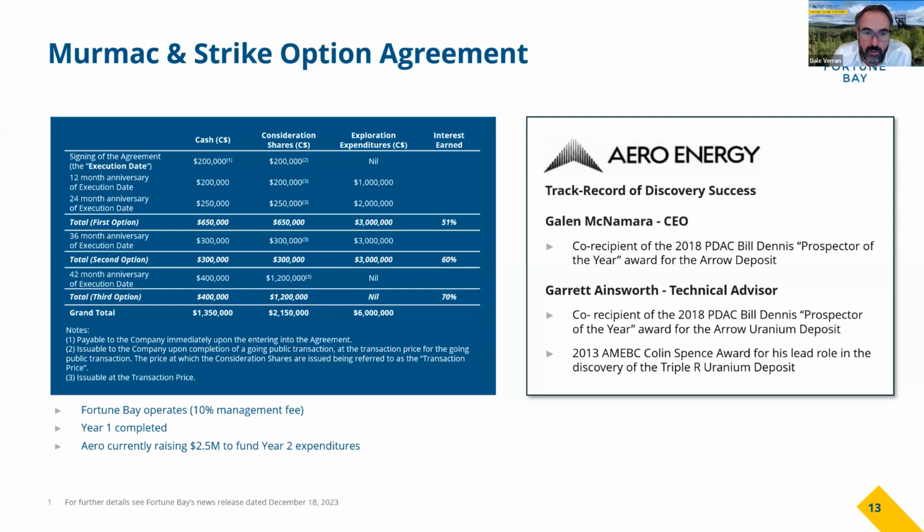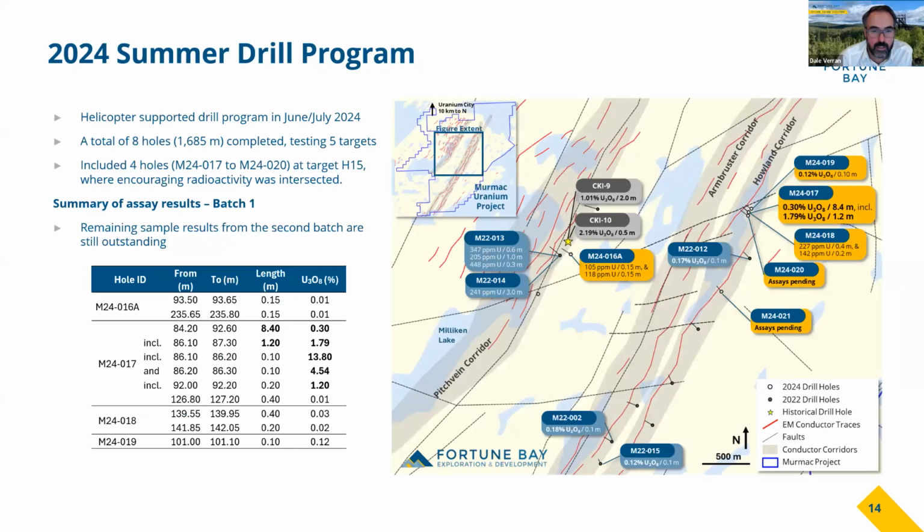Aero are very experienced uranium explorers. Galen, the CEO, was involved in the Arrow discovery and delineation, and then Garrett worked alongside him as NextGen's VPX, and was also involved prior to that with the discovery of Triple R. So an experienced team coming together, working with them, and we're really excited by the potential to reach a meaningful discovery on those projects. I'll hand over to Gareth.